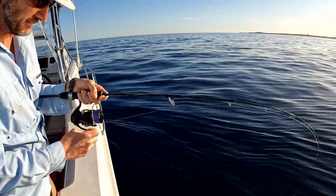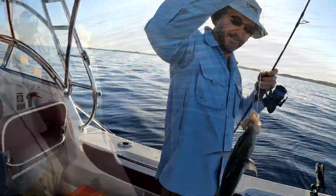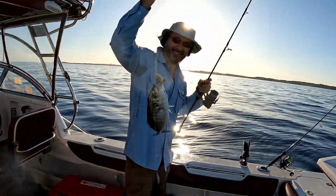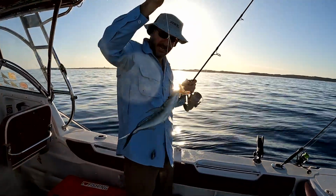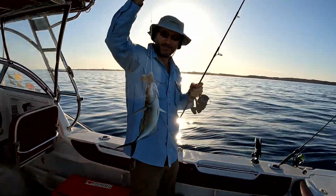No love lost here, Anton. Little skippy. Anton takes the first fish of the day with a skippy down below the boat. Some bait for that on. How was that, Anton? Yeah, very good. Well done.